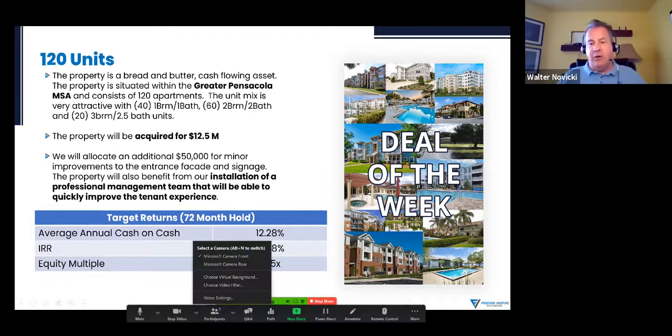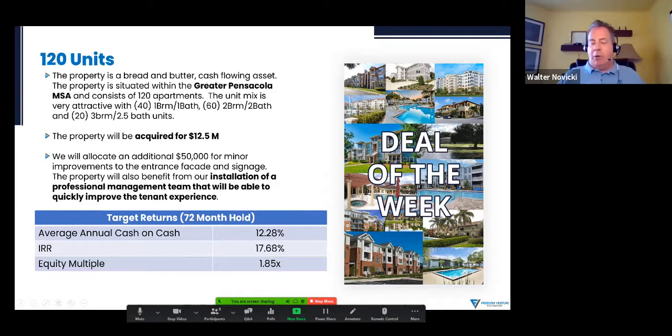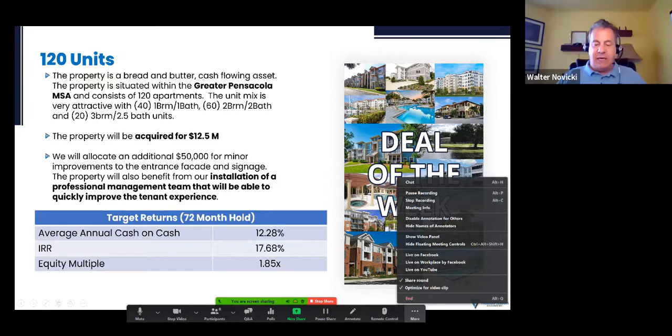It's 120 units. Dave, this is a bread and butter deal. You'll see when we get to repositioning on this thing. So, a very attractive unit mix. I always like a nice blend, and this one gives us 40 one bedroom, one bath units, 60 two bedroom, two bath units, and then another 20 three bedroom, 2.5 bath units.